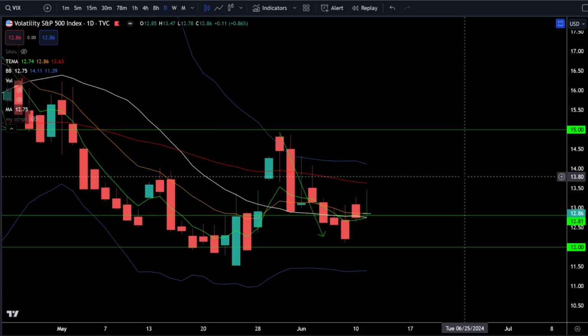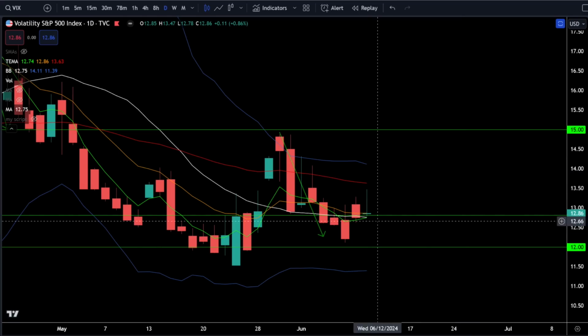On the VIX, we were up 0.86% today, and the VIX is still very low down here below 13, and this is still a very low fear environment, which is going to support the bulls within the bull trend. But tomorrow, like I told you, there will be plenty of high volume trading, and we could see some fear, which could lead to volatility, and in that case, I expect to see the VIX spiking.